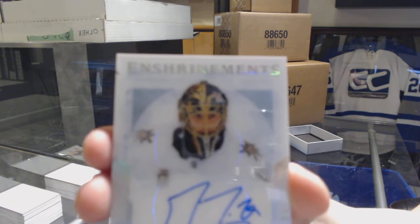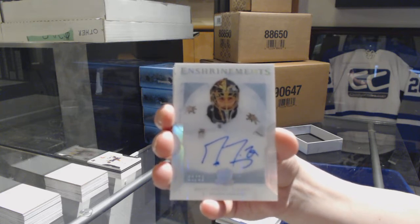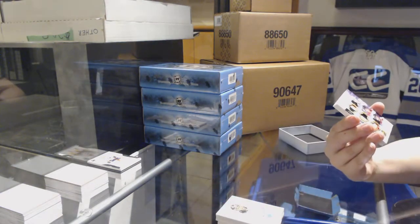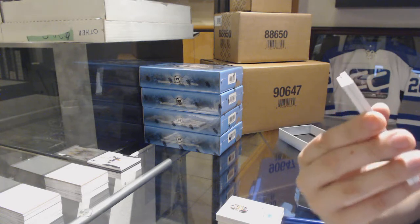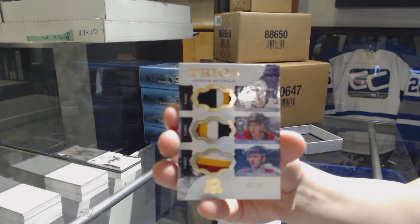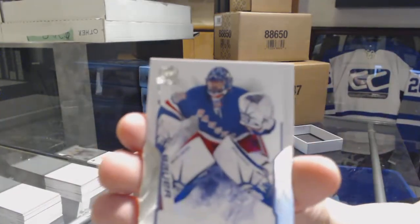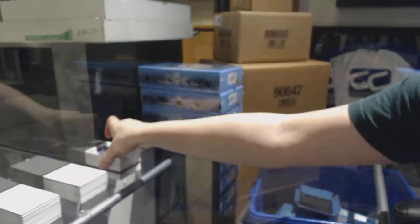Enshrinements auto number 299 for the Vegas Golden Knights, Mark Andre Fleury. We've got a Trios Materials triple patch, all three plus colors. Numbered 5/10 of Sam Bennett, Mark Giordano, and Sean Monahan for the Calgary Flames. Base card number 249 for the Rangers, Henrik Lundqvist. All right, decent tin so far.